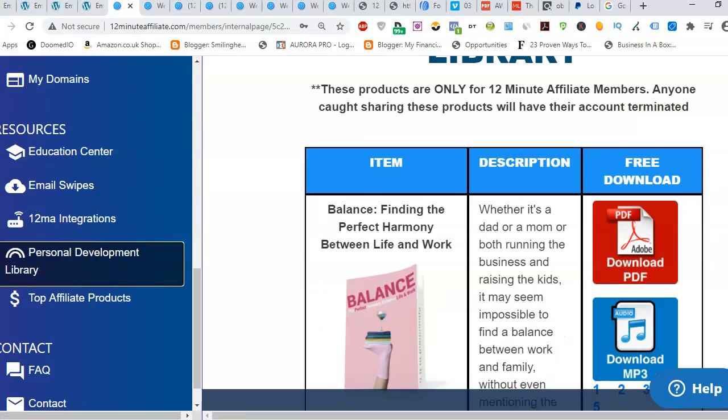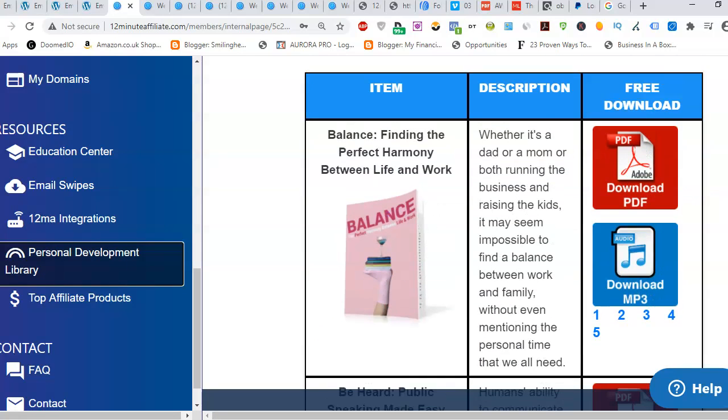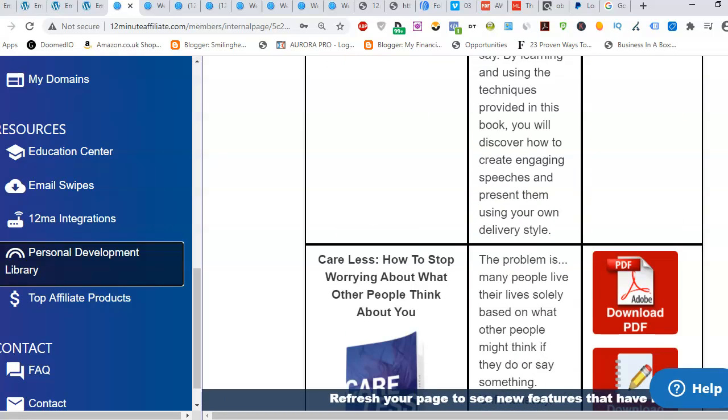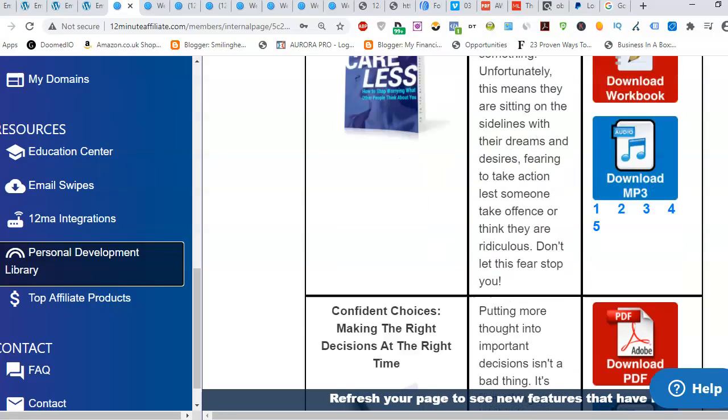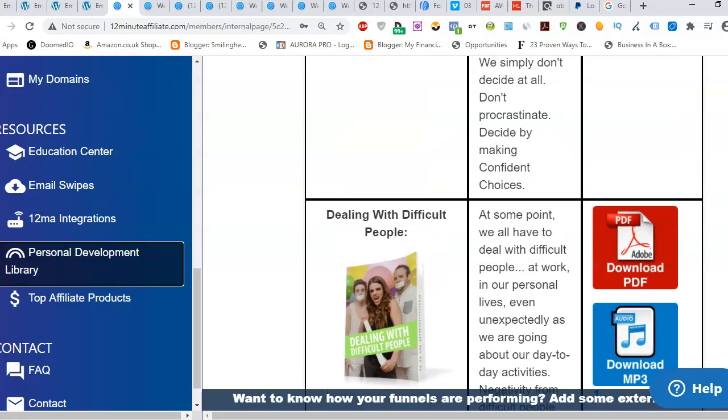Inside, you also have a personal development library. This is quite handy because it can be quite stressful sometimes. This one is finding the perfect harmony between life and home. I think that's an excellent addition. This one is public speaking made easy. How to stop worrying about what other people think about you, making the right decisions at the right time. I think this is very helpful.